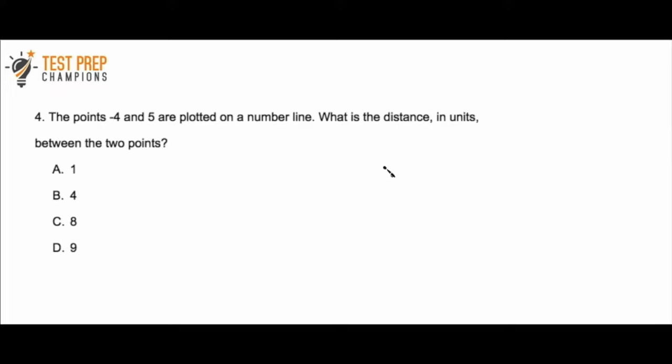So basically, as with most math questions, there's more than one way to think about this and get the right answer. But let's start by drawing this out on a number line so that you see what that means. So on a number line, let me start off with 0 here. Okay, so let's say we have a number line and we have 0, and then we've got 1, 2, 3, 4, and we'll go up to 5, right? Because it gives us the points -4 and 5. So we don't really need to draw anything past that.